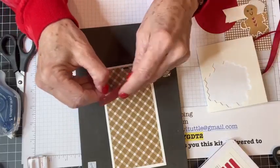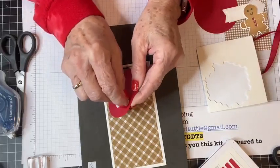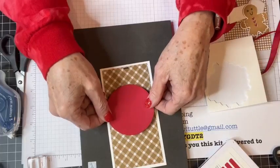So do you guys have a Christmas tree up yet? I don't know what Jim and I were doing yesterday, but we did not get our tree up. We're hoping to get it up tomorrow, so at some point.